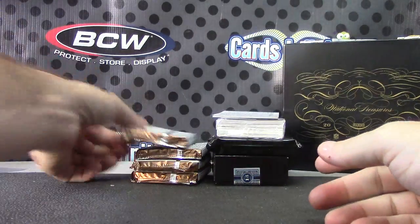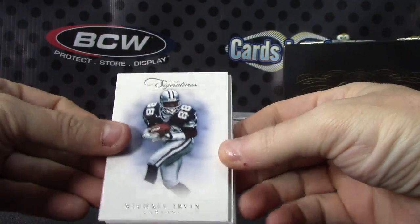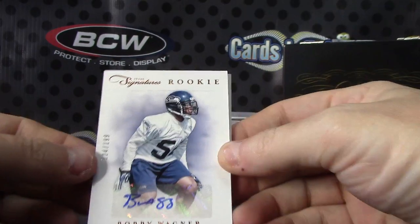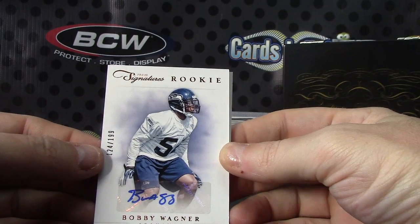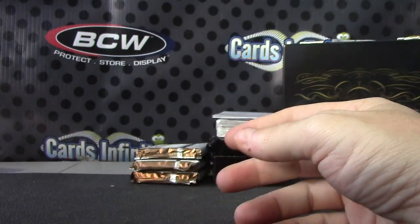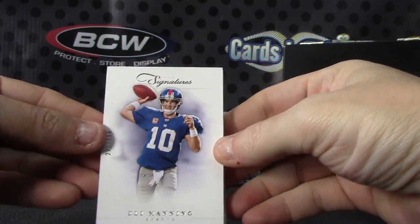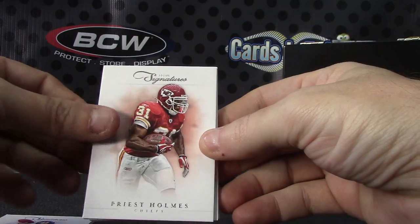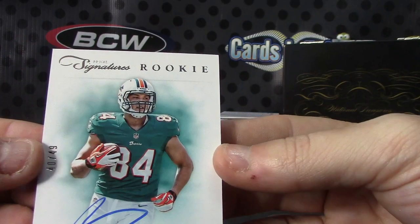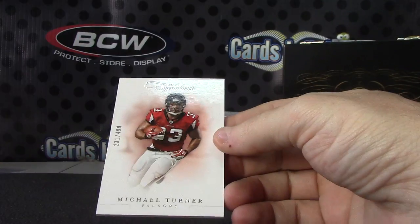All right, Alex, pack number two. Michael Irvin, Paul Warfield to 25, Bobby Wagner. Autograph, $1.99. Bobby Wagner and Michael Vick, $4.99. Eli Priest. Agnewed. Michael Agnew. On-card rookie autograph. That one's the 49 version.